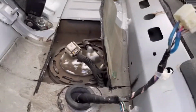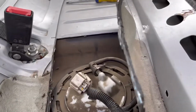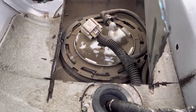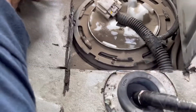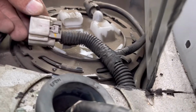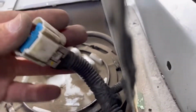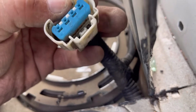Well, we got into here to this fuel pump. You got to be careful if you're going to cut into these, because those wires are really close to the top. I just made sure I didn't cut down below the metal at all, and it looks like we're okay. I popped this connector off fully expecting there to be a burnt connection on there, and those all look really good.